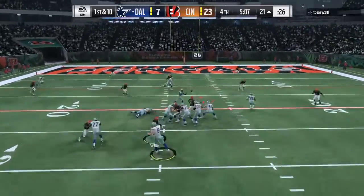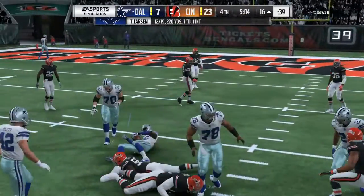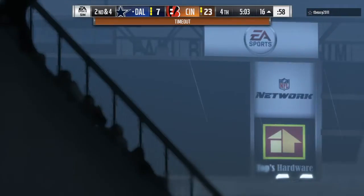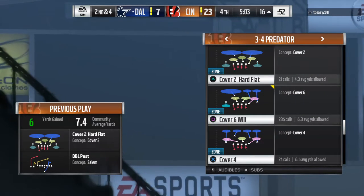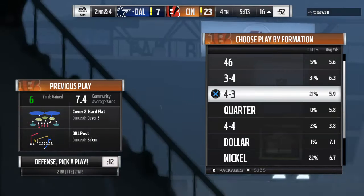On 1st and 10, Larson over the middle, complete. That's Horton. And, oh, a good hit there and knocked down hard at the 16. And now the Bengal defense here calling a timeout. It's just their first. They'll be down to 2 remaining as we step aside here in the 4th quarter.